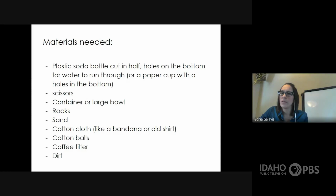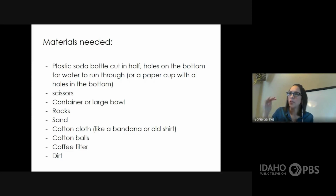Marcus, talk to me about your design. So I think I'm gonna have the fabric on the top so that I can catch all the dirty stuff and let the clean water kind of through. And then I'm gonna put the cotton balls on next, kind of for the same reason. And then basically I'll put the coffee filters. Basically the whole thing is that all of them will hopefully stop the dirt from coming with the water. Then I'll put the coffee filters and then I'll put the rocks at the bottom. And I won't use the sand. Okay. Thank you for providing justification.